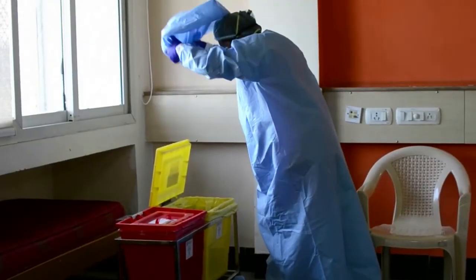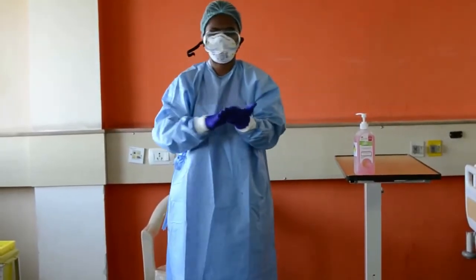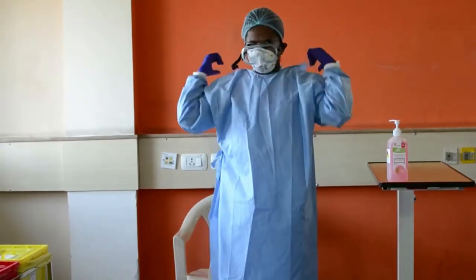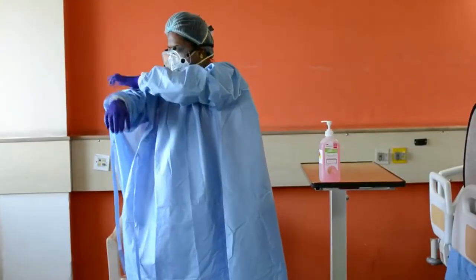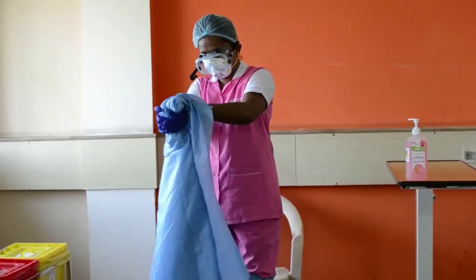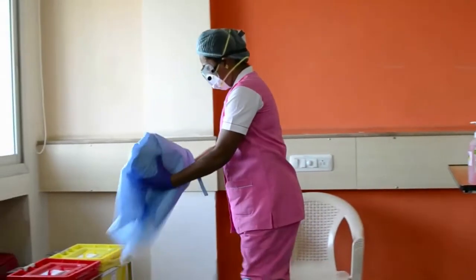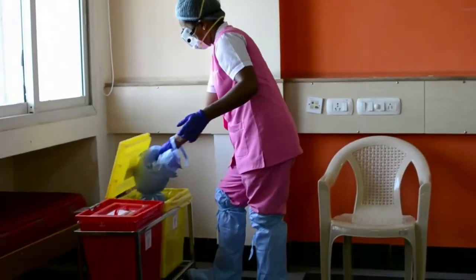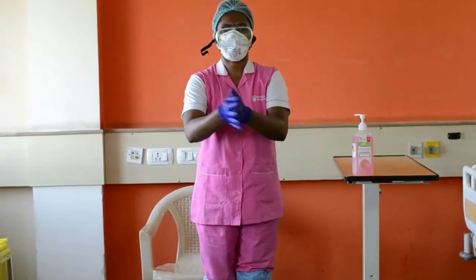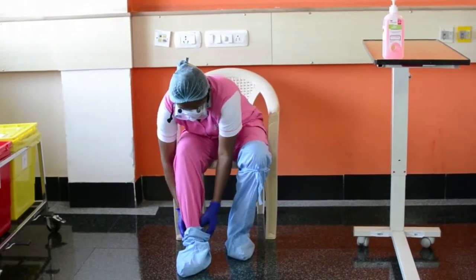Remove hood without touching the outer infected surface and dispose it in the yellow bin. Untie the gown. Roll it in such a way that the infected outer part gets rolled inwards. And dispose it in the yellow bin. Sit down on a chair and remove shoe cover. Dispose it in the yellow bin.